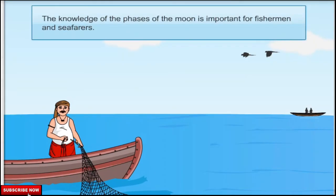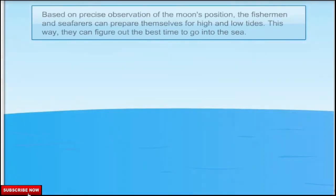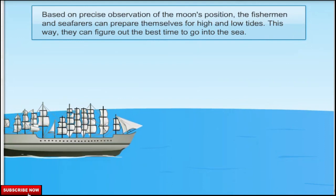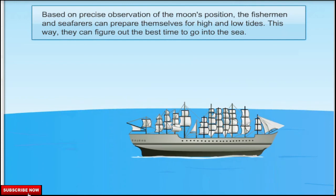The knowledge of the phases of the moon is important for fishermen and seafarers. Based on precise observation of the moon's position, the fishermen and seafarers can prepare themselves for high and low tides. This way, they can figure out the best times to go into the sea.